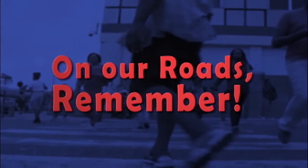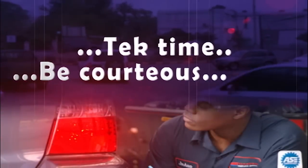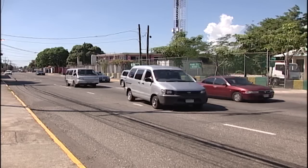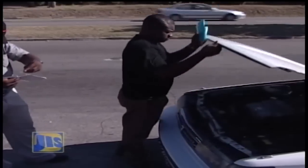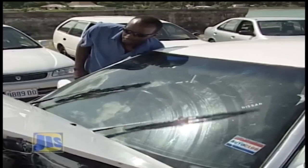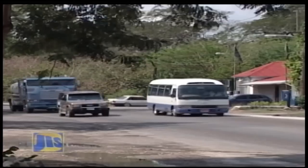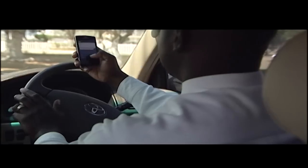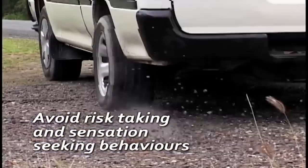On our roads, remember, take time, be courteous, drive good, walk good. Part of keeping our roads safe is ensuring the vehicles we drive are mechanically safe, meeting all roadworthy requirements. And besides that, we must be good drivers and avoid risk-taking and sensation-seeking behaviors which are prone to causing road crashes.